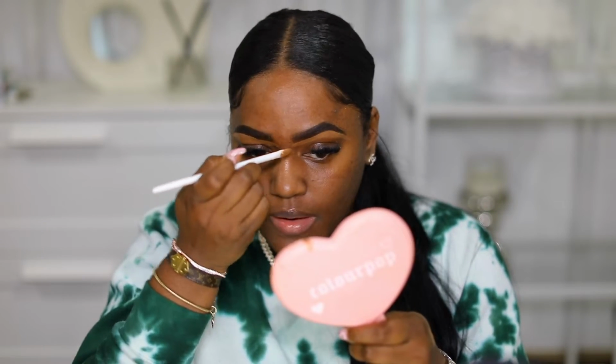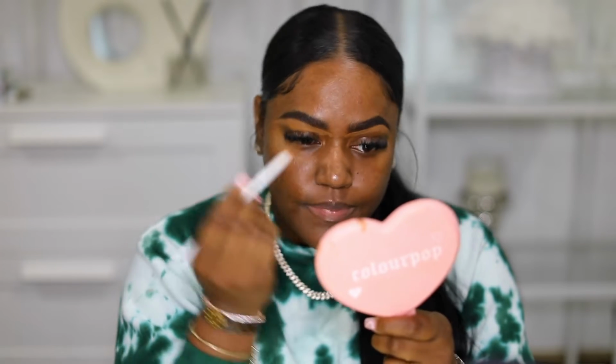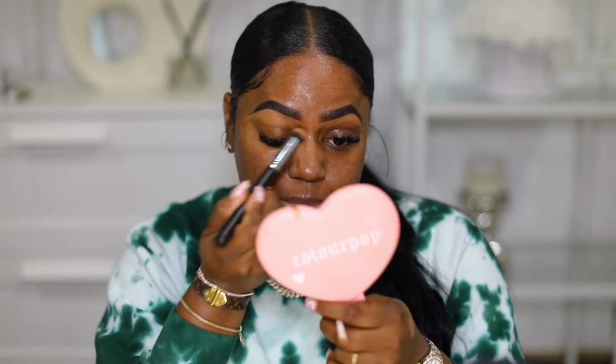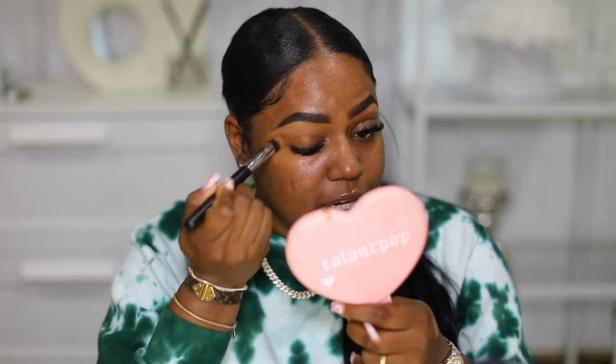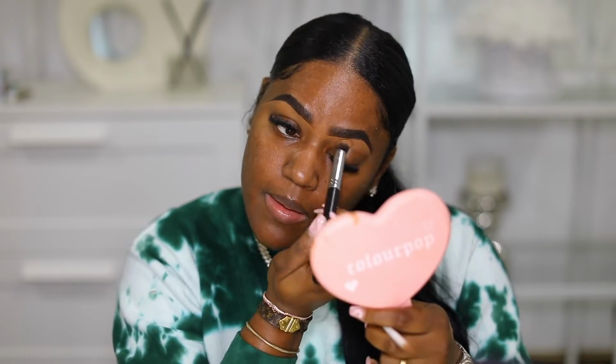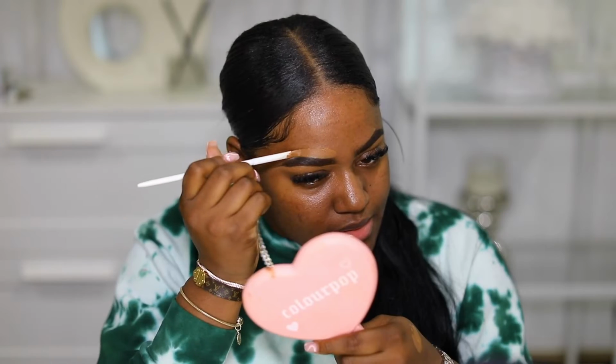Boom. All right, let me just fix right here. All right, y'all, so I did my brows. I'm gonna use my little concealer brush to just blend that in. All right, and then looking good. All right, y'all, then I'm gonna do the top of my brows today.